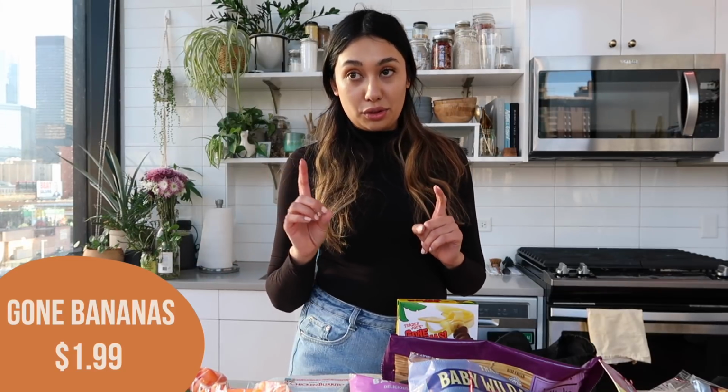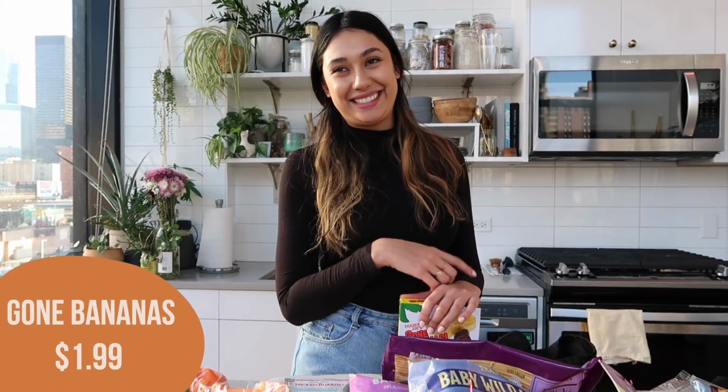You can't see Alex behind the camera putting up fingers. That's 2 or 3. But it's not funny when people can't see you. I can only see you. Okay, bye. But yeah, these have been an absolute go-to. We love having just a couple of those after dinner, and they are so yummy.